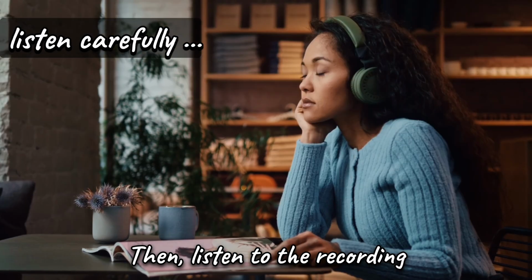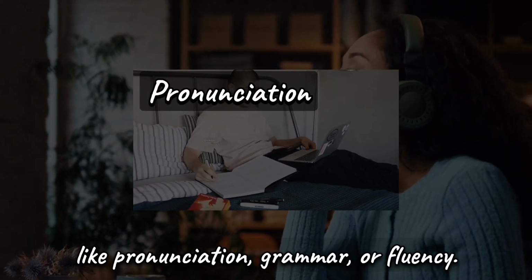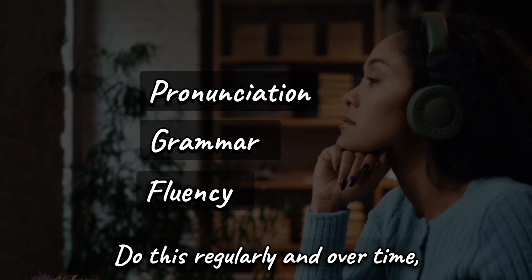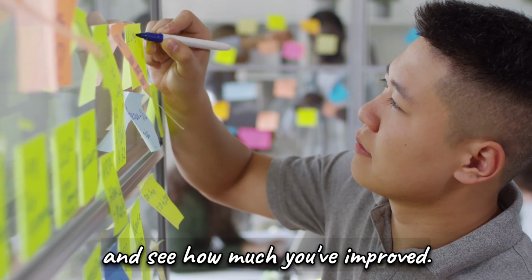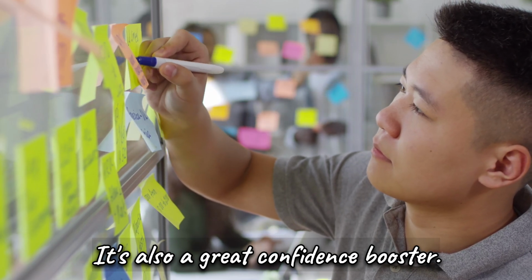Then, listen to the recording and make a note of areas where you can improve, like pronunciation, grammar, or fluency. Do this regularly, and over time, you'll be able to track your progress and see how much you've improved. It's also a great confidence booster.